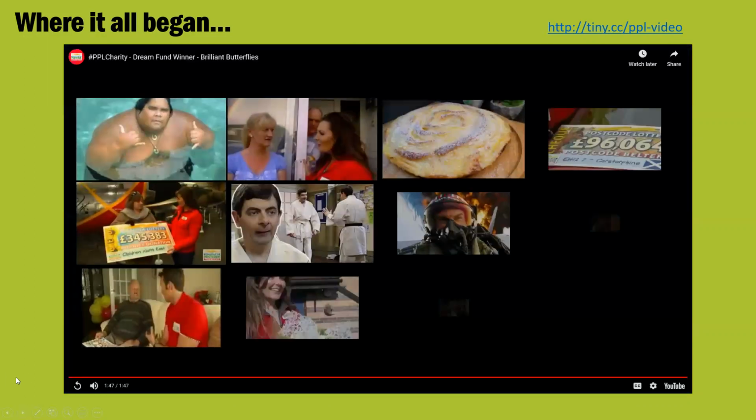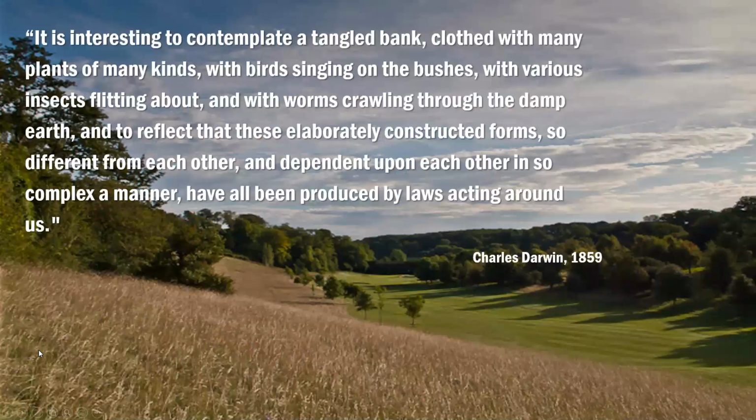Right, well, hopefully that's given you a bit of a flavour of the inspiration behind the project and the partners that are involved. And this next slide is again just setting the scene, and it's a quote from On the Origin of Species from Charles Darwin, and it talks about the complexity of life on some chalk downland habitat just near his home in the village of Down.